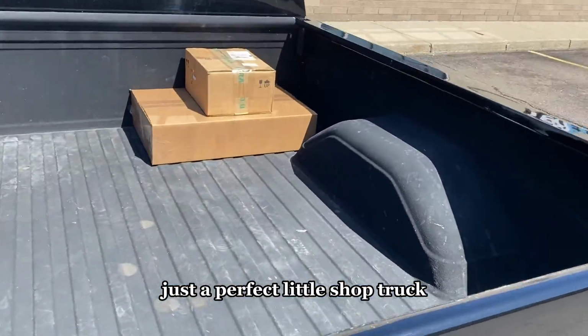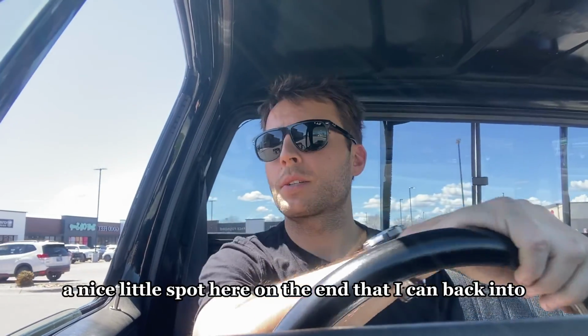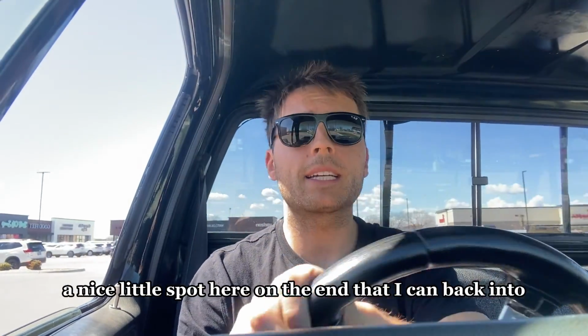Just a perfect little shop truck. Nice little spot here on the end that I can back into.